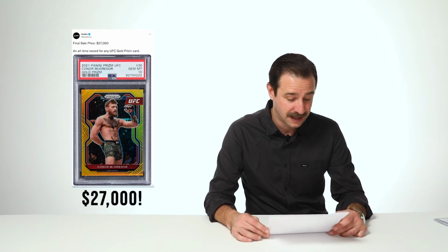The next 2 cards are actually gold cards, so there's 10 of these, and only 2 of them have been sold so far. That means there are 8 floating around out there. They're both Conor McGregor. Conor McGregor is always going to sell very well. His gold Prizm sold on Golden Auctions for $27,000, and one sold on eBay for $20,000. This is from a box that cost $1,000. You can have a $20,000 card. That's unreal. And like I said, there's still 8 more out there. Who knows? Maybe some people have pulled them, but they could still be sitting in boxes. You have no clue.